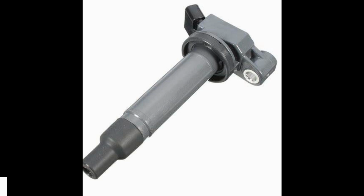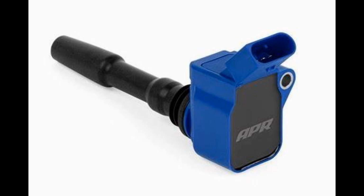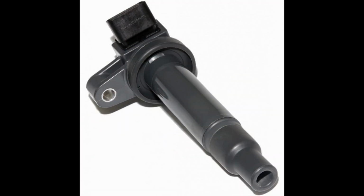There are many different error codes that can indicate a problem with an ignition coil. Some of the most common include P0300, random, multiple cylinder misfire detected. P0301, cylinder 1, misfire detected. P0302, cylinder 2, misfire detected. P0303, cylinder 3, misfire detected. P0304, cylinder 4, misfire detected. P0305, cylinder 5, misfire detected. P0306, cylinder 6, misfire detected.